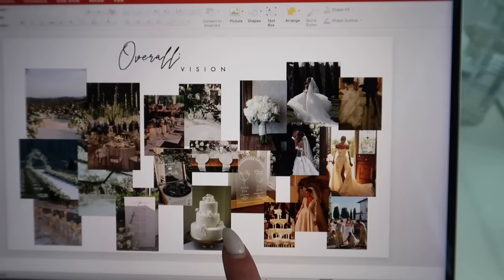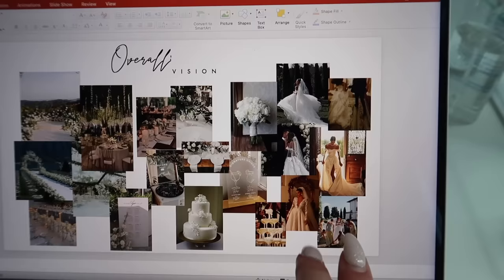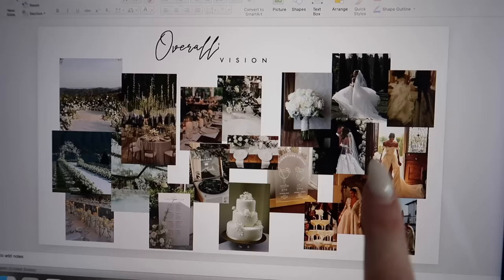And then this is just a little bit of dress inspo. I definitely want something pretty big and long and flowy, but teetering in between sleeves and maybe off the shoulder or no sleeves. I'm not really 100% sure in terms of dress, but these were just some inspo pictures that I found and thought I really, really liked.